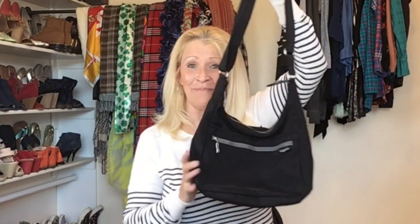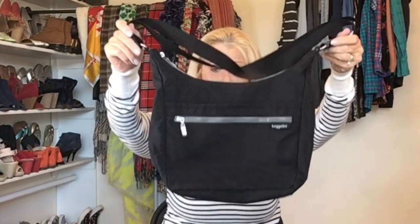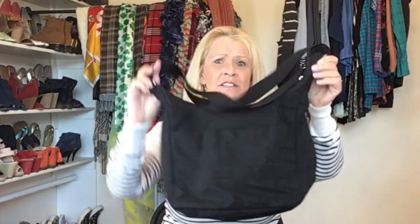Surprise, surprise! I picked up another Baggalini. Now this one, okay, this looks a lot like the one I'm carrying right now. It's a little bit bigger. So for anyone that doesn't like the teeny tiny bags, this is what this one looks like. These are travel bags and they wash up so nicely. They dry very quickly. They're like a nylon construction. This one has a snap pocket on this side and slip pockets on this side with a zip pocket. It's got a zip top on it, an adjustable crossbody.